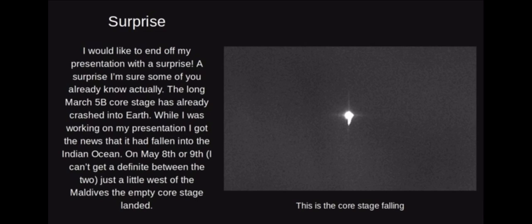While I was working on my presentation, I got the news that it had fallen into the Indian Ocean. On May 8th or 9th, I can't get a definite between the two, just a little west of the Maldives, the empty core stage landed. No one was harmed in the crash, so you can rest easy. Here we have a picture of the core stage falling. Not a very good picture, but I'm glad a picture was able to be taken.